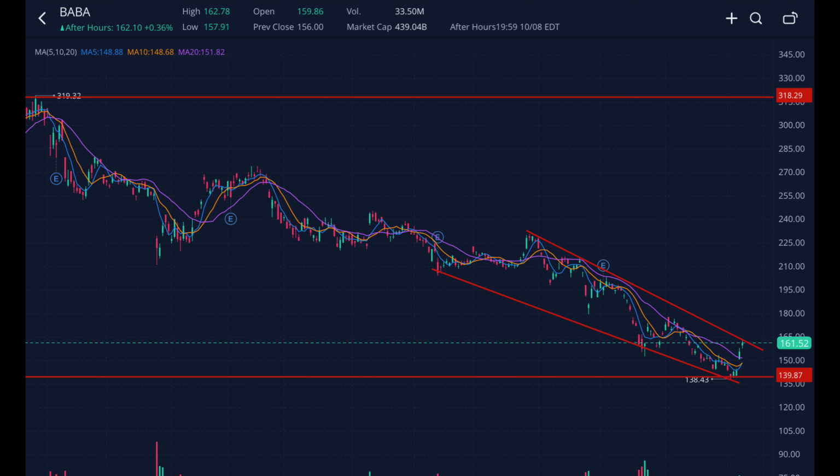We have a support sitting at about $129 or so. Right now this one is trading at $162.10. So a decent amount of downward potential. But there is also a great amount of upward potential with a high of $310. So this one has been taking a beating with the whole China news and everything going around with China. But the RSI is sitting at a healthy 54 right now. Maybe a little too high because it has risen pretty quickly these past couple of days.